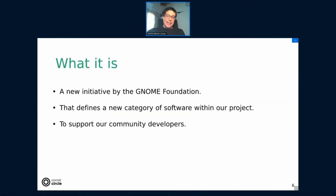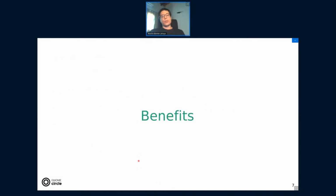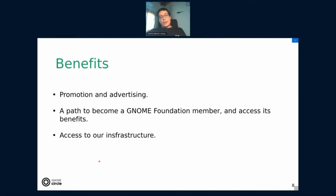Like I said, it's a new initiative by the GNOME Foundation that defines a new category of software within our project with the goal to support our community developers. And how exactly do we want to support them? Well, first, we want to help them with the promotion and advertising of their applications to give them more visibility, and also give them a path to become a GNOME Foundation member and have access to all the benefits, and also give them access to our infrastructure to make their lives easier if they need it.